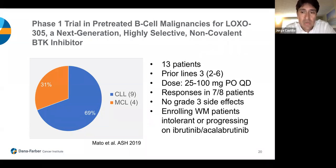It is accepting patients with Waldenstrom's who have been exposed to Ibrutinib, who have progressed on Ibrutinib or are intolerant to Ibrutinib. So far, we do have some data. This data is not included here, but confidentially, there have been at least a dozen patients with Waldenstrom's who have been exposed to LOXO-305, and there have been some responses, even in patients who have been resistant to Ibrutinib previously. So that is an encouraging molecule that is definitely continuing development clinically.